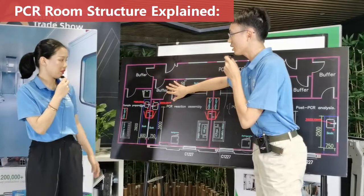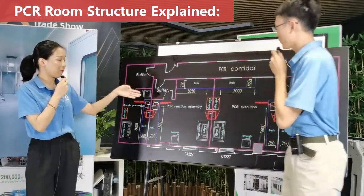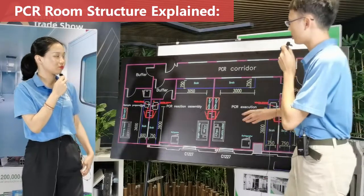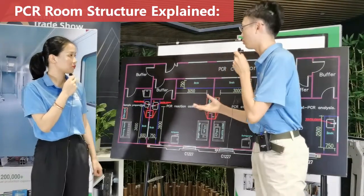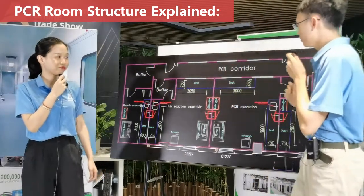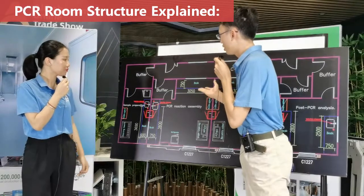Is this necessary? Yeah. 4 rooms and 4 buffers. Okay, so we will need a lot of space to set up these buffer rooms, because we will need 4 buffer rooms here in total. And then, how about the material?